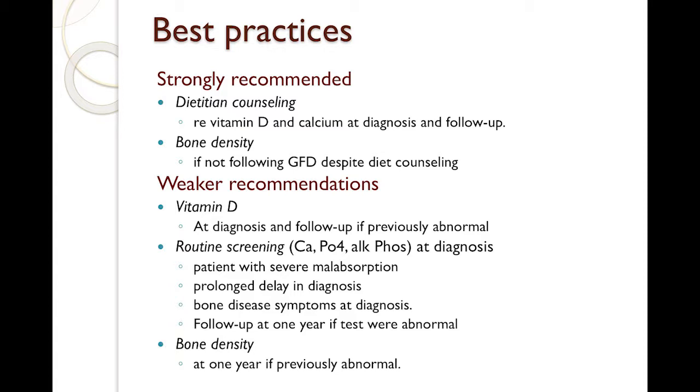Weaker recommendations are to do vitamin D at the time of diagnosis. It's a weak recommendation, but the risk-benefit ratio of doing a vitamin D at the beginning is very low. And even though you're going to go on to vitamin D, maybe you need a little more. And in some parts of the world where sunshine's not so plentiful, Ohio, you might want to take account of that.